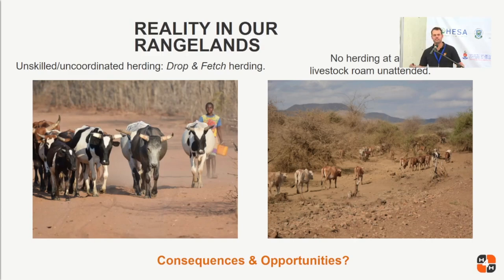That livestock are just left to tend to themselves, and they make the decisions as to where they're going to graze when. Linked with that is that herding is at an individual level. There is no collective action in many of our communities as to deciding and planning their resources. What are the consequences and what are the opportunities? It's not just consequences that are negative, but also opportunities that sit within this to turn it around.